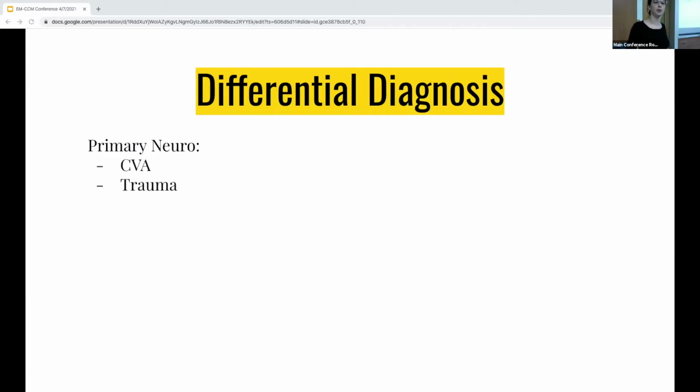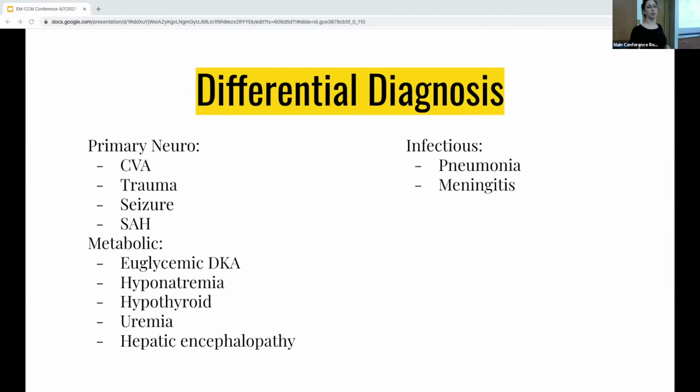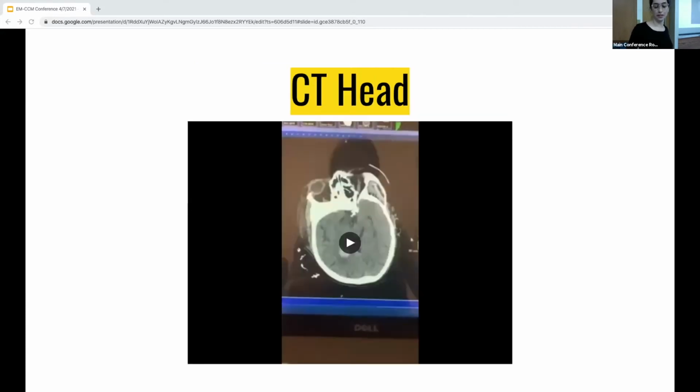Some of the primary neuro ones we thought of were stroke, trauma, seizure, subarachnoid hemorrhage, metabolic, something like a euglycemic DKA, hyponatremia, hypothyroid, uremia, or hepatic encephalopathy. Infectious origins like pneumonia, meningitis, sepsis, COVID, always. And then tox things like alcohol, opiate overdose, CO poisoning, or salicylate toxicity, and then trauma once again for good luck. She was sent to the CAT scanner.